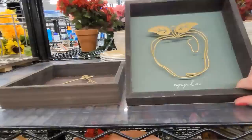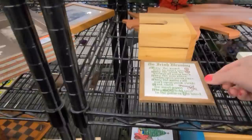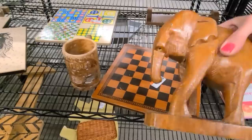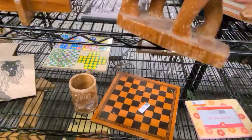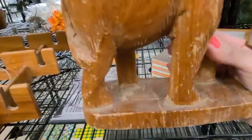Little wire art, those are fun. Apple and pear. It's a dinosaur cutting board back there. I think this is the same Irish blessing that was on that cross we found earlier, the metal one. Here is a carved wood elephant, tusks removed. Unfortunately, he's really worse for wear. The scuffs don't bother me, but his base is completely broken in half. There is just a massive crack on the base, so unfortunately, that is going to be a deal breaker. Let's leave him on the shelf.